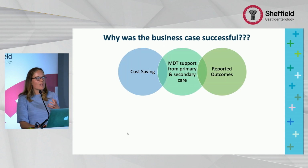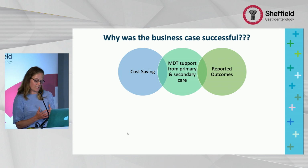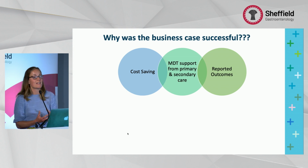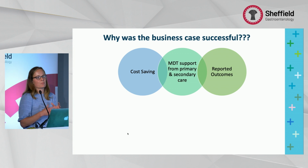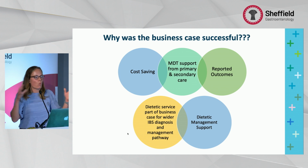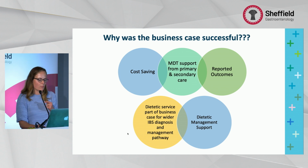In terms of why we think this business case was successful, firstly, you've got those potential cost savings we discussed. You've got the support from the primary and secondary care team who were involved in developing the whole pathway. You've got reported outcomes, not just from dietetics but from the secondary care team in terms of referrals. It was also a dietetic service within a wider business case for that pathway. And to start with, we had the support from a manager who, at the time, didn't know whether it was going to work, but said, let's just get on and do it and see what happens.